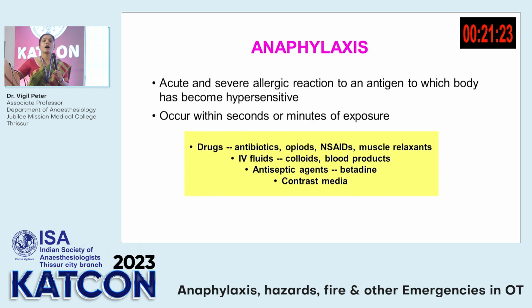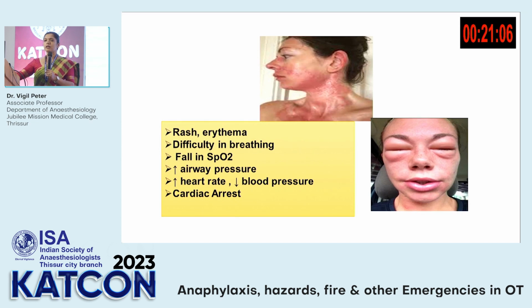And this is how you can identify that anaphylaxis occurred. There will be rash and erythema or redness of the skin. The patient might complain of difficulty in breathing. The saturation might fall. You will find it difficult to ventilate due to the increased airway pressures. The heart rate may go up, the blood pressure will come down, and worse still, the patient can go into an arrest.